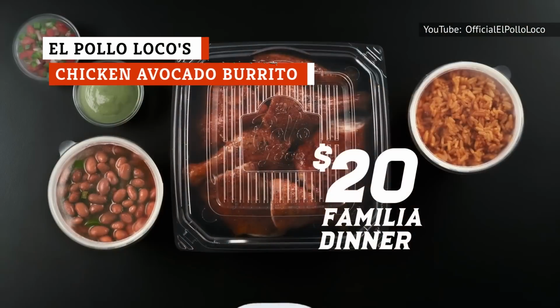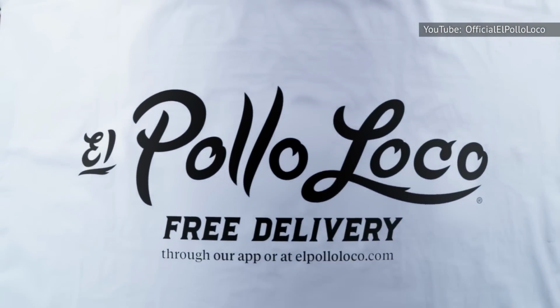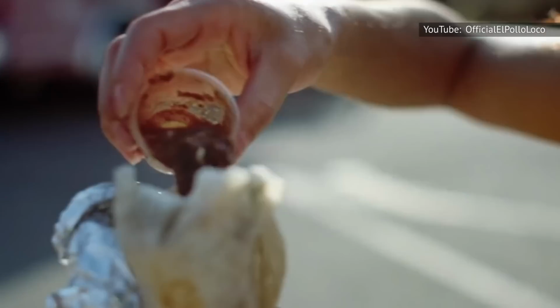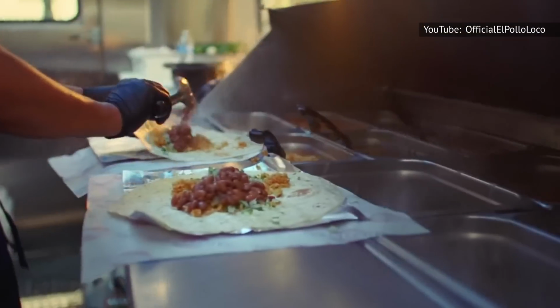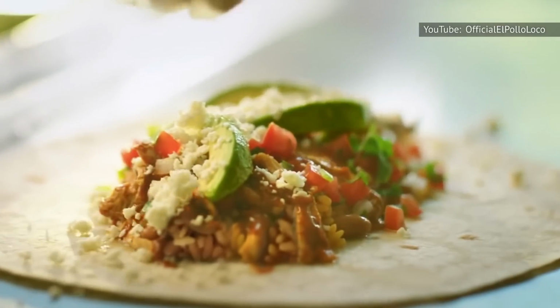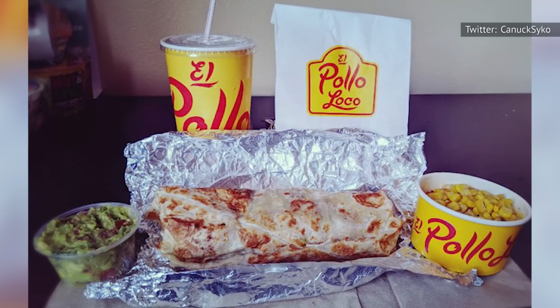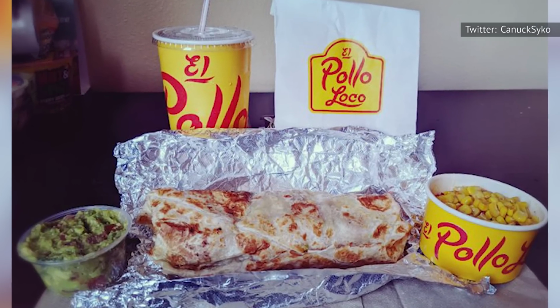Considering that El Pollo Loco translates to the crazy chicken, it's only right to pick a chicken-powered burrito at this fast food chain. Of all the burrito choices on their menu, the Chicken Avocado Burrito is the creme de la creme. This thing is staggeringly awesome. The Chicken Avocado Burrito starts with chopped chicken and pinto beans.